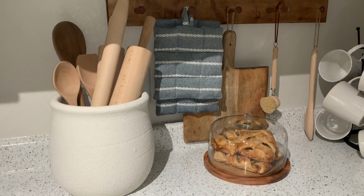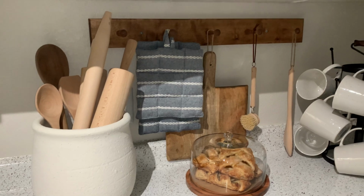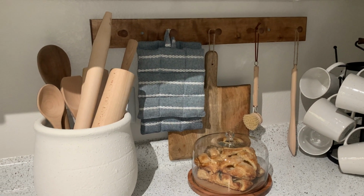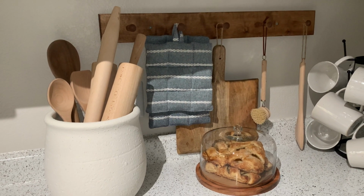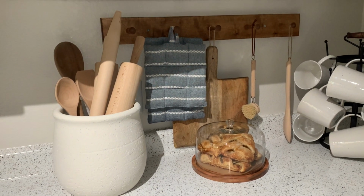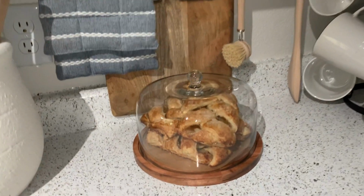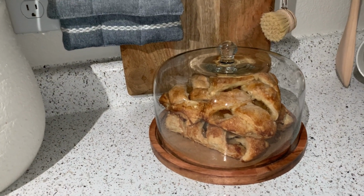There's also another size in this planter that I'm thinking about getting, and I'm gonna put it along the side of this one. So in the larger one, I'll have all of my rolling pins, and then in the smaller one, I'll display some of those spoons. So that'll be there.